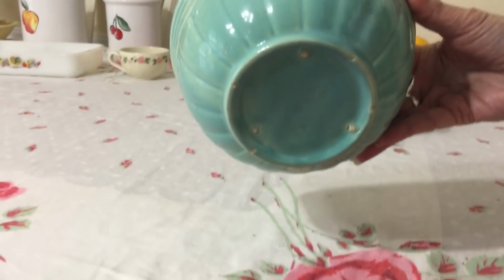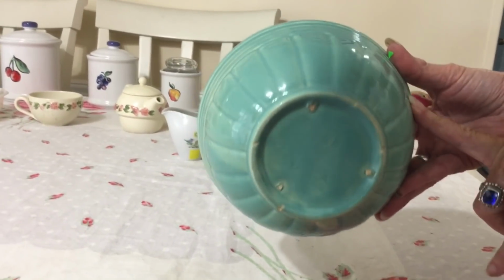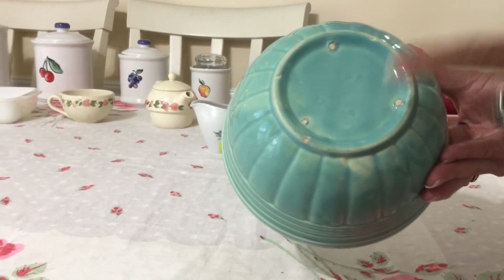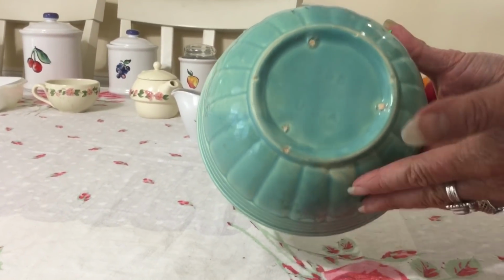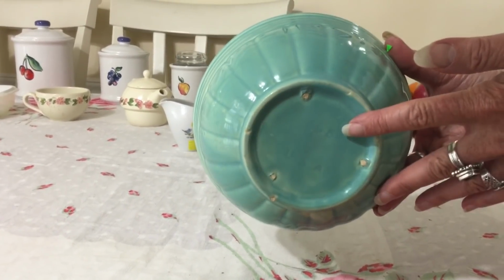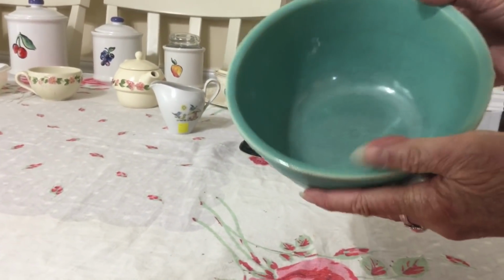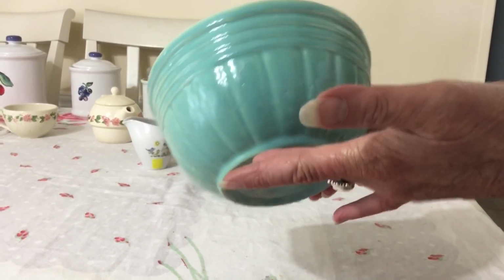Just a cute little, probably mid-century stoneware pottery bowl I picked up for myself because of the color. It's my color. I paid $2 for it. It's obviously made in the USA. It says so right there, has a number on there. There's just so much pottery out there, and I'm not all that familiar with it that I didn't really do much research on it because I'm just going to keep it. It's a little crazed on the inside, but I just love the color.